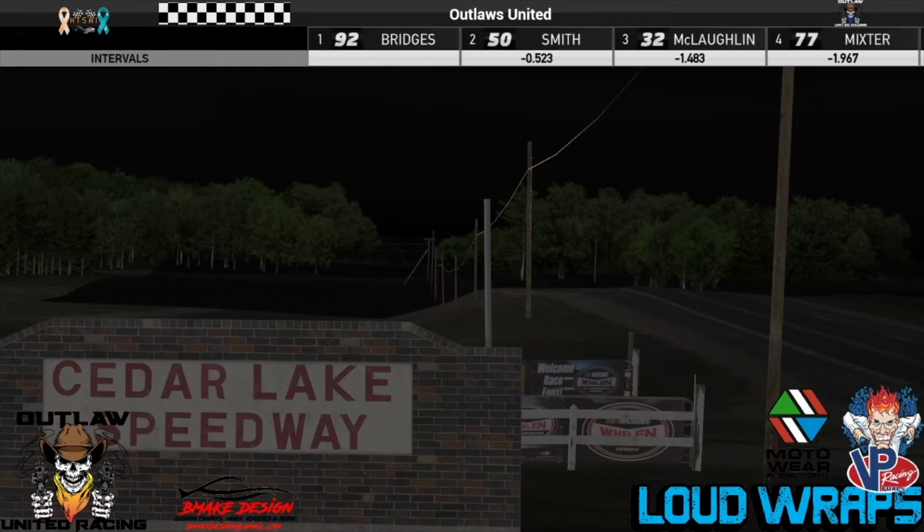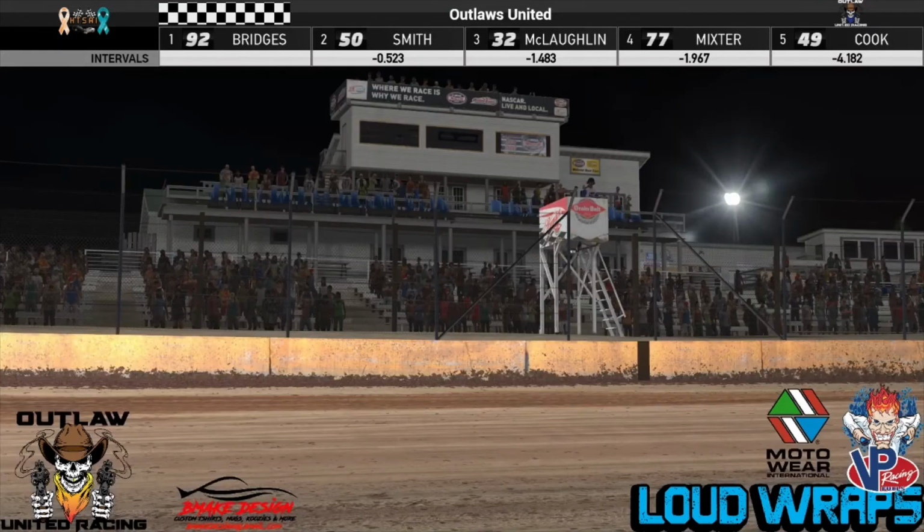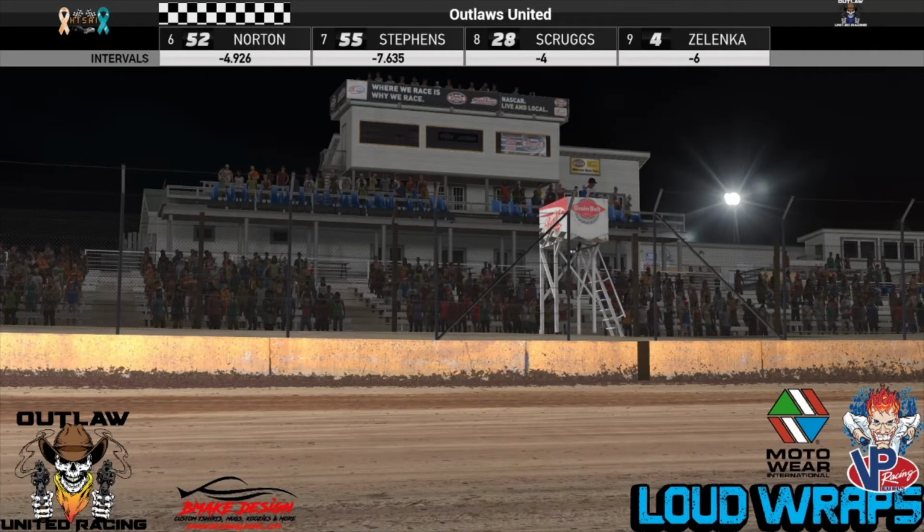Looks like the celebration might have started a little bit early for these guys, as it doesn't look like any of them is running up here to the booth. They're all down in victory circle getting their party on a little bit early.